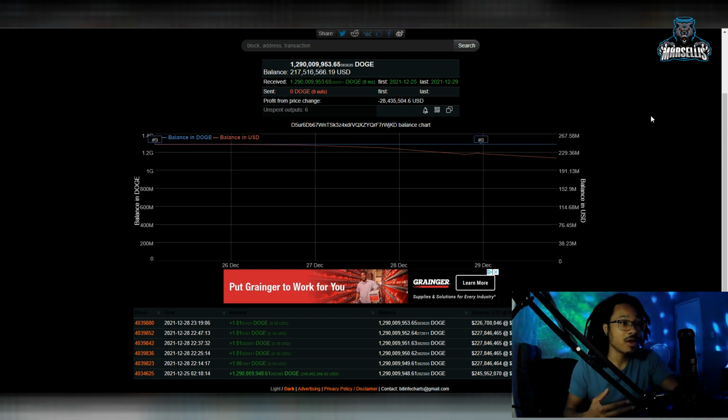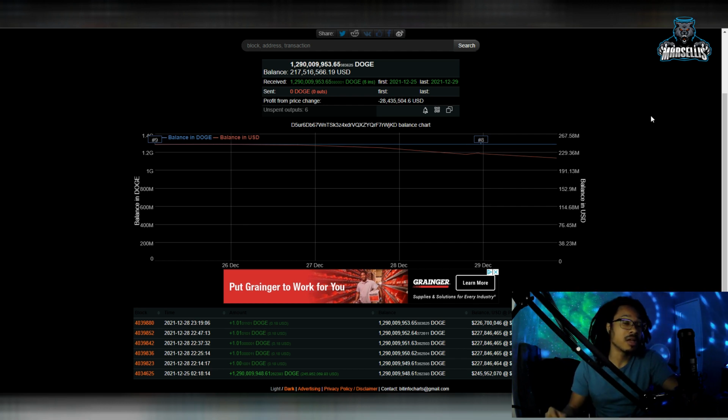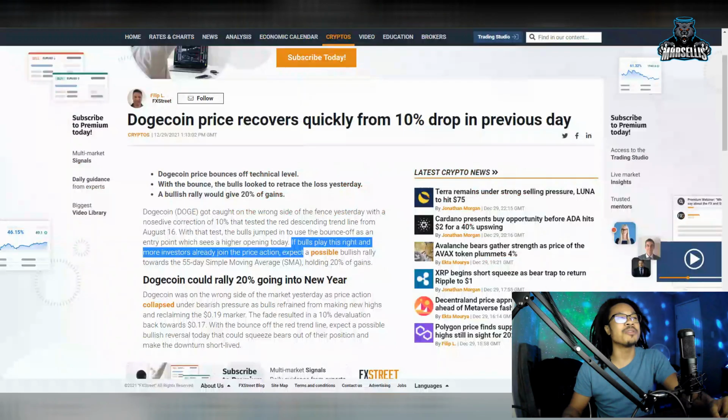Like 245.9 million. I don't want to see anyone complaining about how they put $100 in Dogecoin and it went down to $25, or they put $1,000 and it went down to $250. I don't want to see anyone complain about that. When you see these whales holding strong from $245 million down to 217 million, they're definitely doubling down on Dogecoin and buying lots of it. So definitely this is the motto you want to follow. Remember though, I'm not a financial advisor, none of this is financial advice, so don't follow what I say, follow what you believe. But anyways, let's keep going over this.